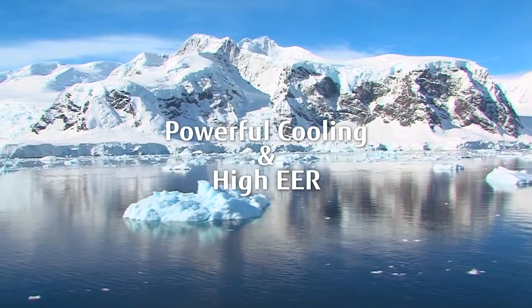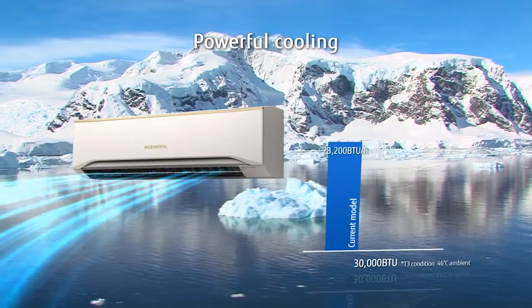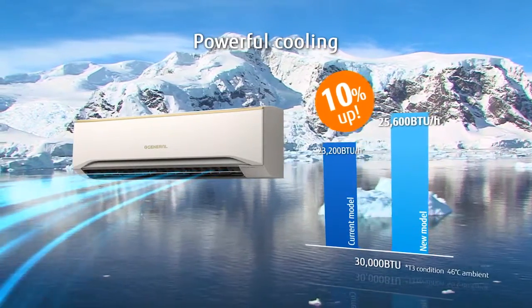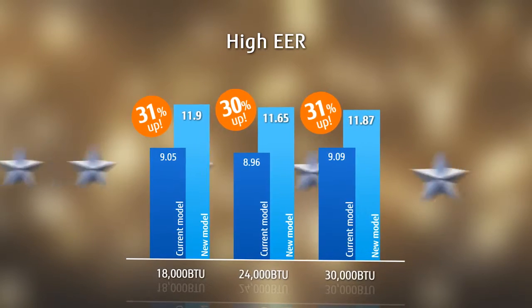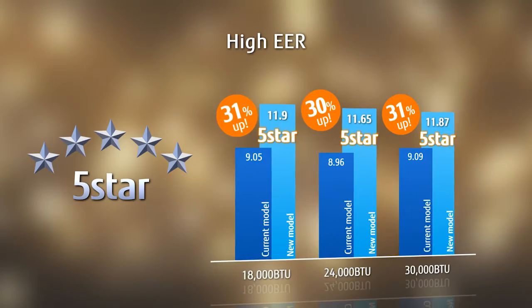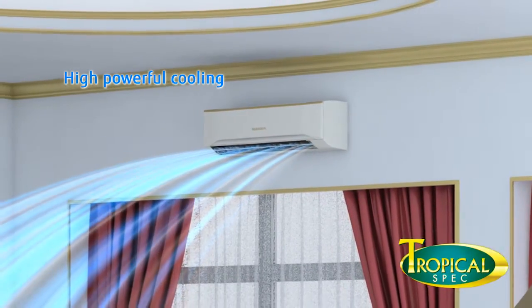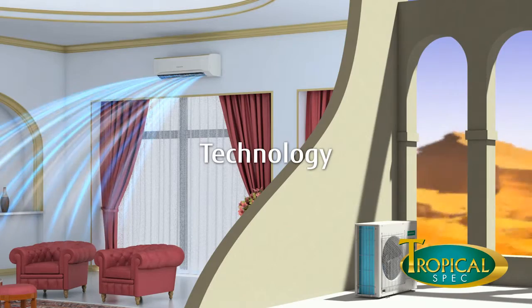Powerful cooling and high energy efficiency ratio. There has been a dramatic increase of cooling capacity by 10%. On the other hand, high energy efficiency ratio has been achieved across the product range with 5-star energy ratings. Even in the extreme conditions of the Middle East, the new wall series can deliver powerful cooling continuously with Fujitsu General technology.